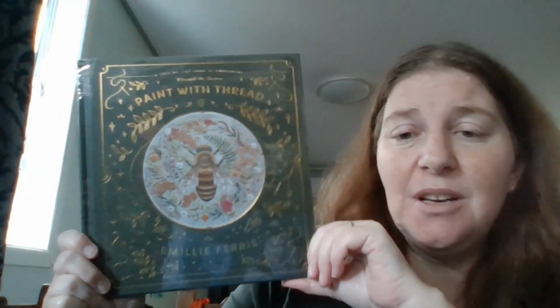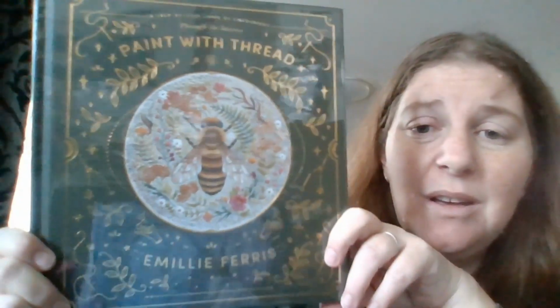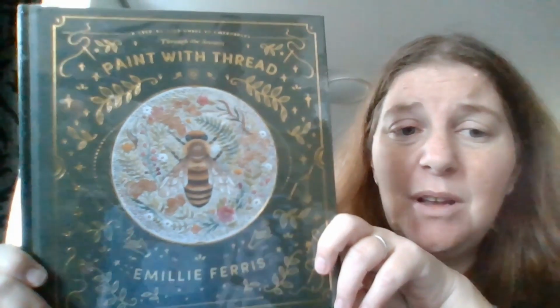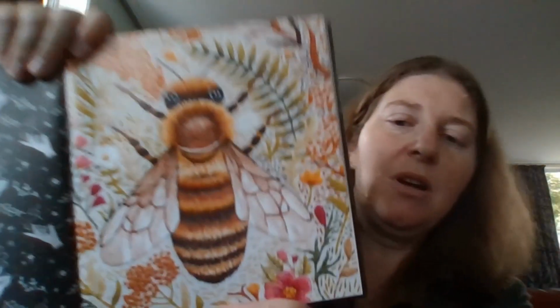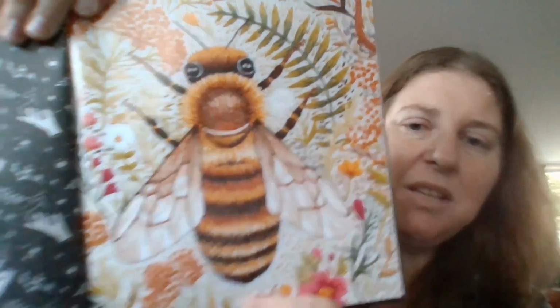The last one I got, I've been wanting for a while, and I haven't seen it in a bookshop here. I saw it in Sydney, and I was like, it is coming home with me. And that is this one, Paint with Thread by Emily Ferris. She is just beautiful. Look at that bee. Her detail in embroidery is just amazing. Here's a good photo. Look at that. That's just gorgeous.